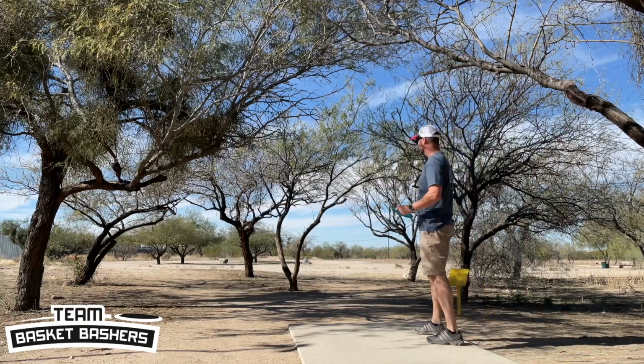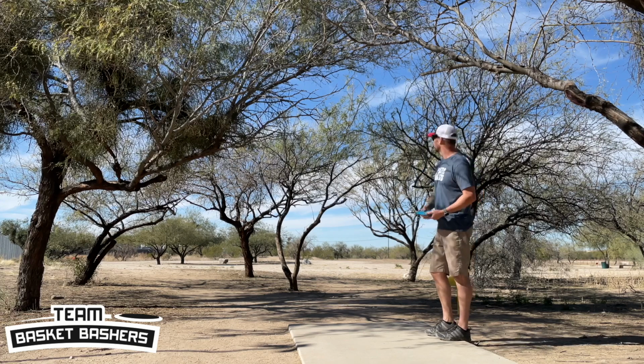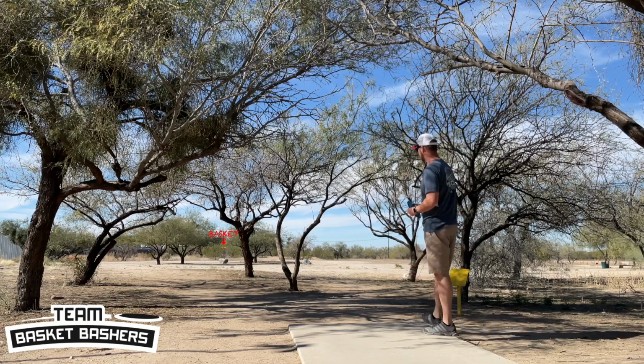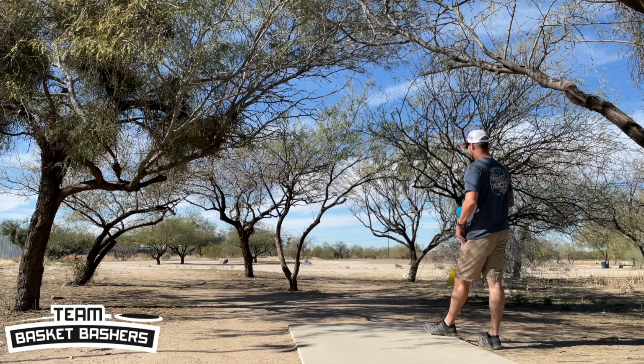All right, hole 13, 213 feet. You have a left gap and a right gap that you can throw through. Some people even do a nice thumber tomahawk over the top through this gap if you want. Basket's perched up on top of a rock. Trees to the left and right kind of blocking you from a big skip.